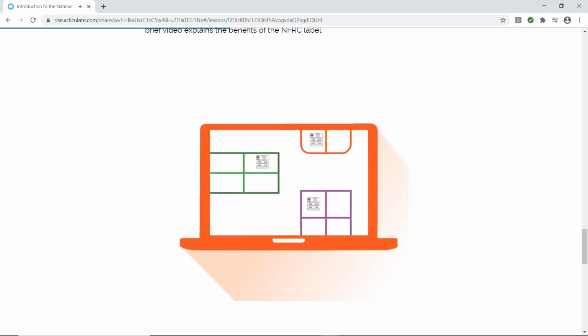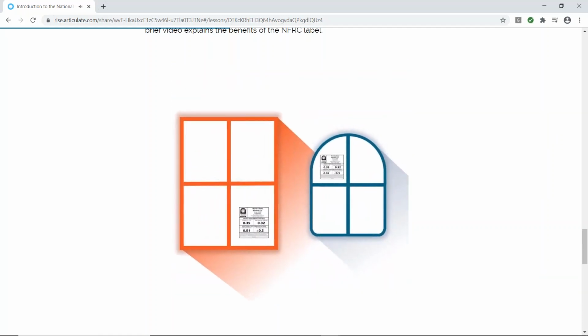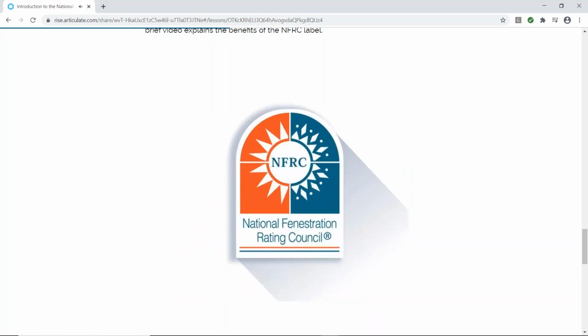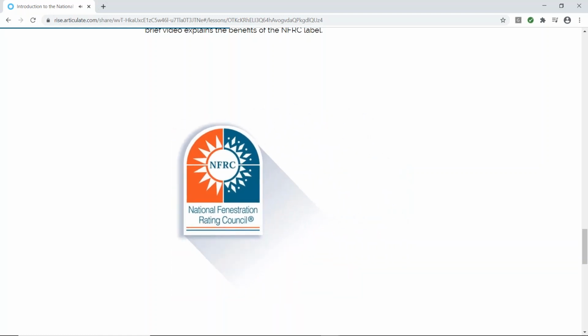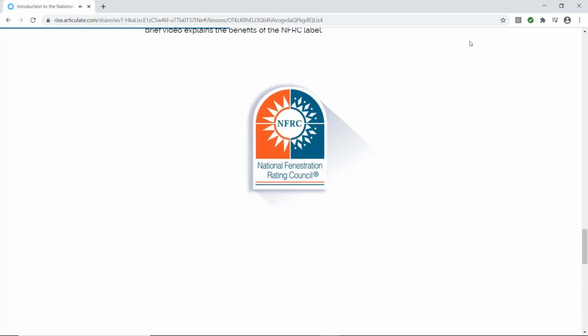Say you're in the market for new windows, doors, or skylights, but you don't know what to look for. What separates one product from another? Which one is best for you? Well, that's where NFRC comes in as a homeowner advocate with fair, accurate, and credible ratings. NFRC is a nonprofit that serves the public by providing objective, independent ratings so you can choose the best product for you. It's more than just a certification.